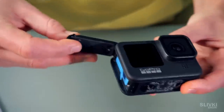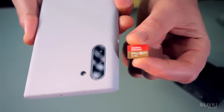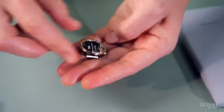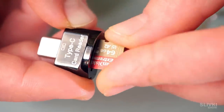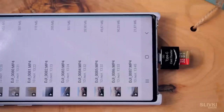Sometimes, we all may face situations when we need to send something from flashcards to our smartphones, but in modern smartphones, we may rarely find those flashcard slots. Fortunately, on Aliexpress, we may find this device, one side of which is provided with a slot for a card, and the other with a Type-C connector to be inserted into the smartphone.